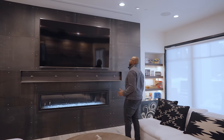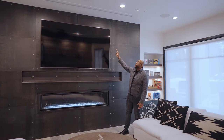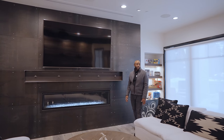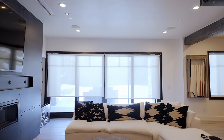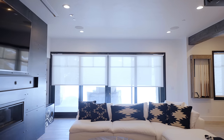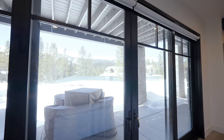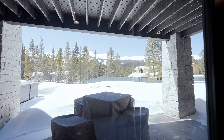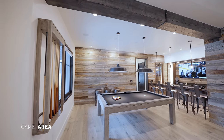And then if this TV is not large enough, we have a 120-inch screen that drops down from the ceiling, which is pretty cool. Over here, we have a huge opening for walkout access into the covered lower patio. As you can see, we have motorized screens here as well. And then it leads us right into this cool area over here.